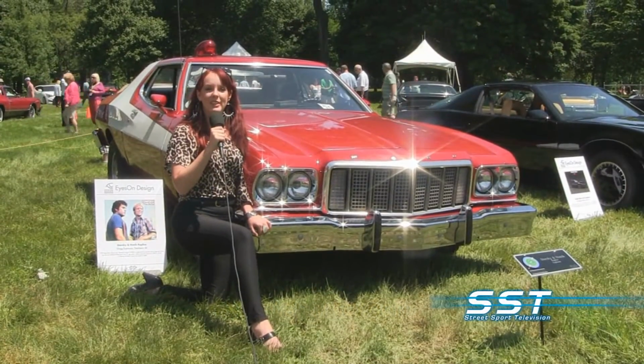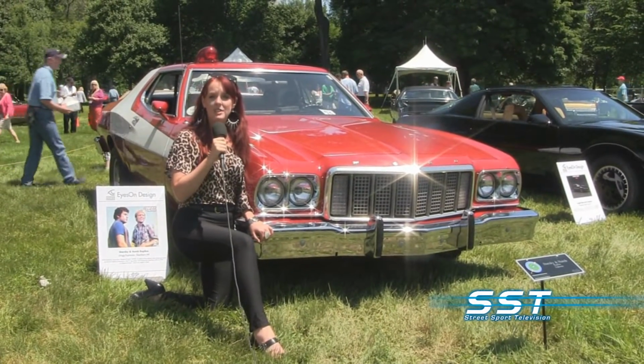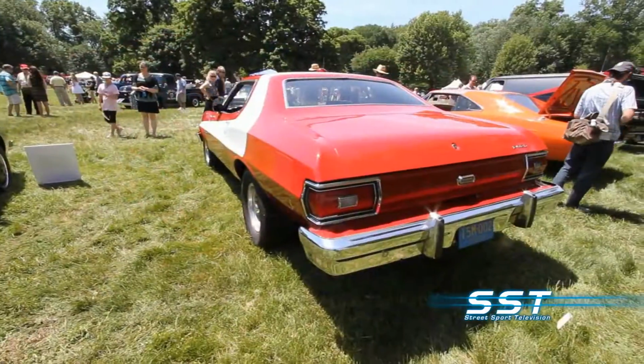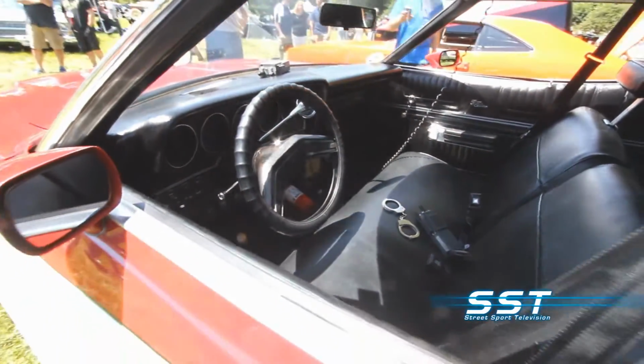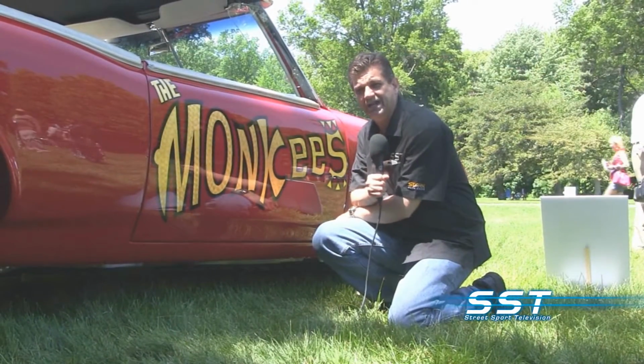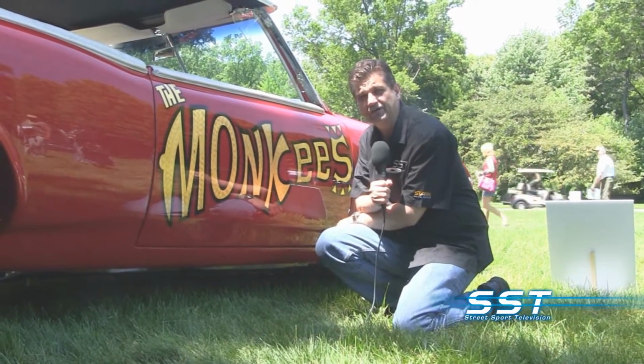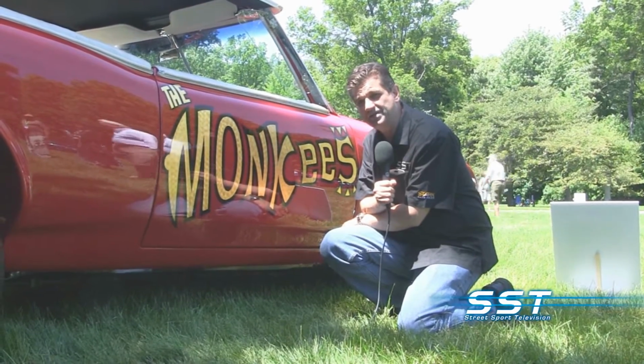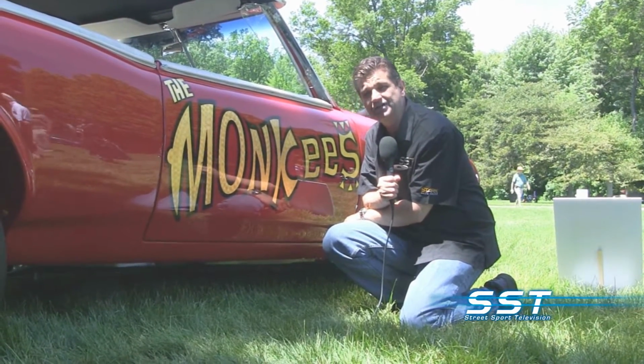One look at the white stripe on this car, and there's no mistaking it for the Starsky and Hutch Gran Torino. This car started out as a Pontiac GTO, but the guy who designed the Batmobile, George Barris, turned it into the Monkees car, and it became as big a star on the Monkees show as the band itself.